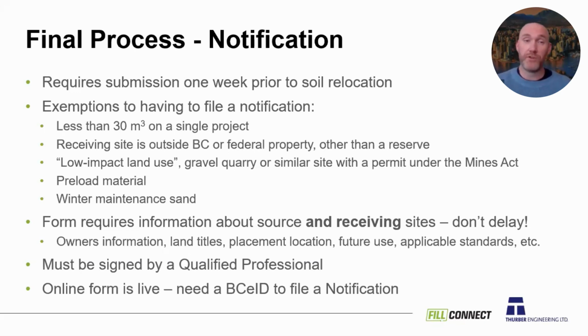If your soil came from a gravel quarry or similar site with a permit under the Mines Act, or your low impact land use, which basically means a residential use, which would be unlikely to have a Schedule 2 anyways. That's an exemption. Preload material, if you're just moving that around for preload purposes, it's exempt. And if you're using winter maintenance sand, that would also be exempt for having to file a notification.